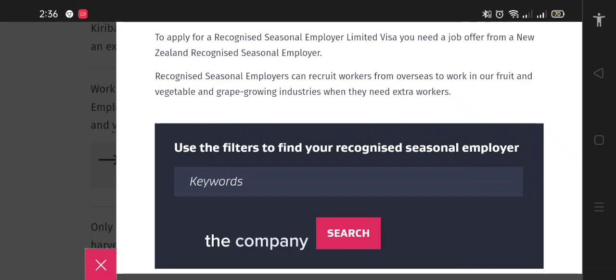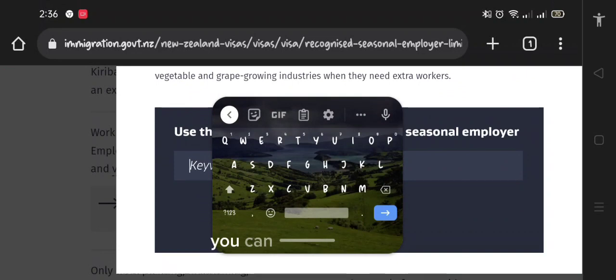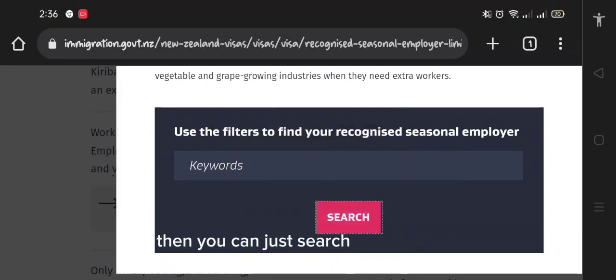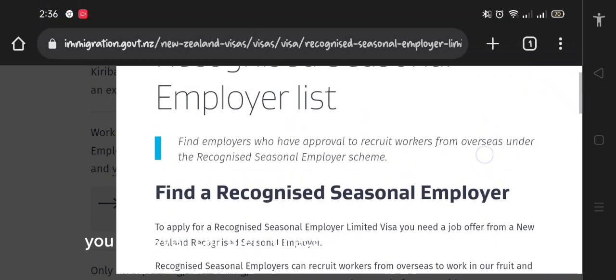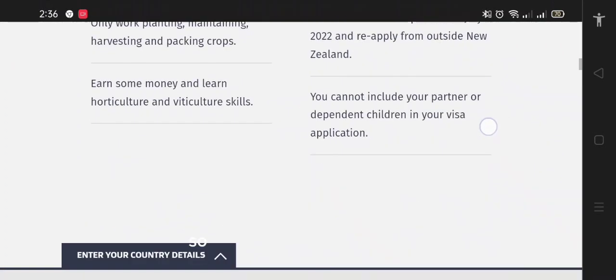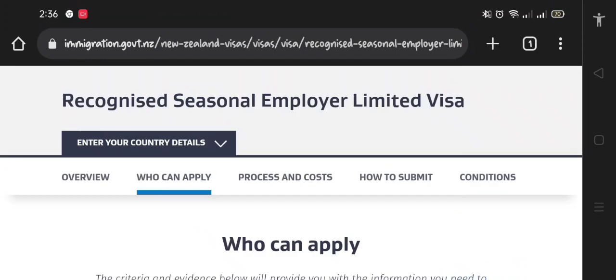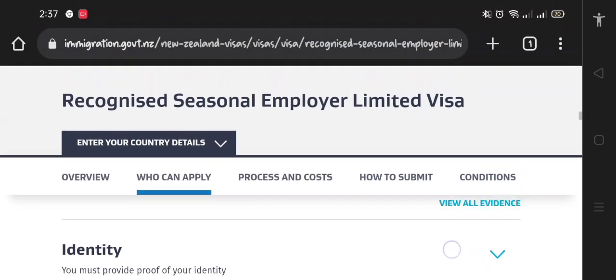So once you go on seek.com.nz, type in farm work or horticulture, those keywords, then come back here, look for the company that is hiring or the person hiring on the other end, just come and type in his company right here or his agency right here. You can type in anything and then you can just search on that tab below, and you can communicate with them. Actually, most of these employers have left their numbers. You can even talk to them via WhatsApp. You can even call them directly and talk about your immigration process, guys. So when you come down here, you have an overview of who can apply for these jobs. That's a very important thing to know.